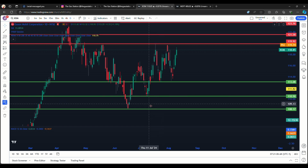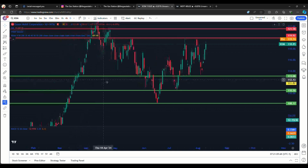And then if you look to the left, you can also see all these green bullish candles, and if you play fair value gap, you would know that there would be a fair value gap in this area as well for support.